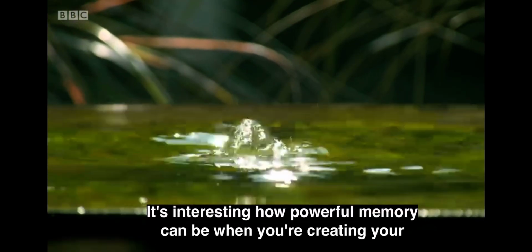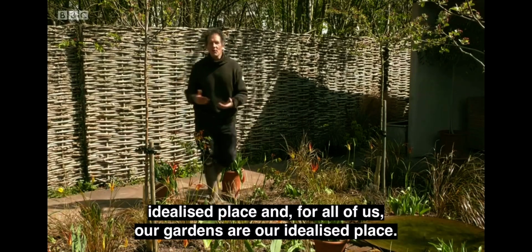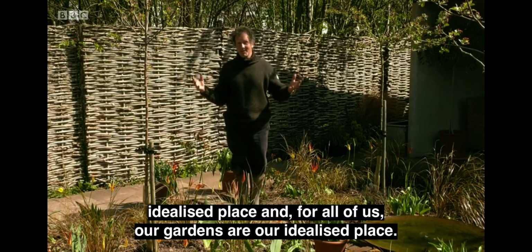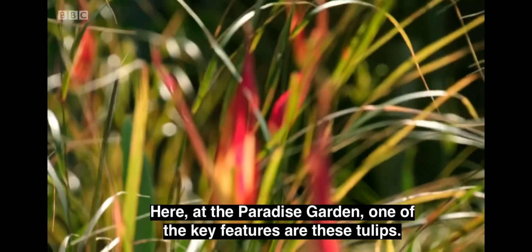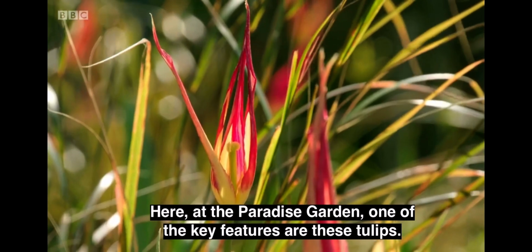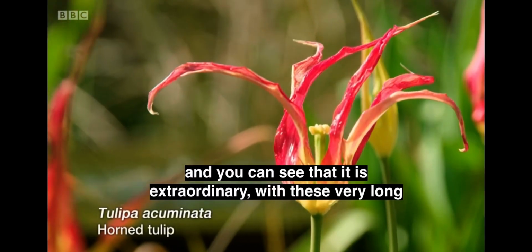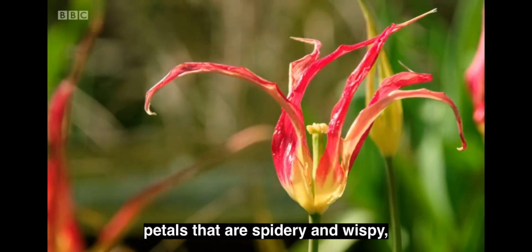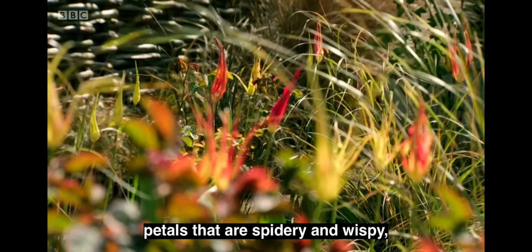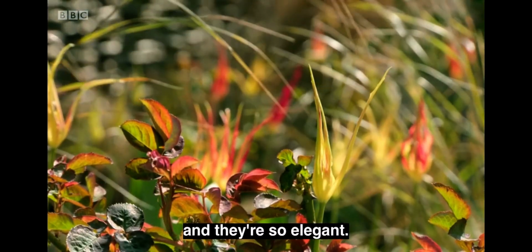It's interesting how powerful memory can be when you're creating your idealized place. And for all of us, our gardens are our idealized place. Here at the Paradise Garden, one of the key features is these tulips. This is Tulip acuminata, and you can see that it is extraordinary, with these very long petals that are spidery and wispy, quite unlike most tulips. And they're so elegant.